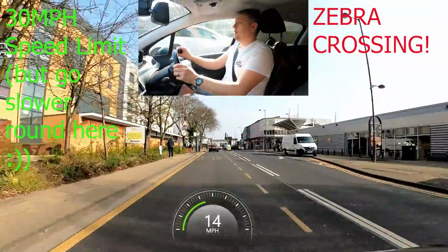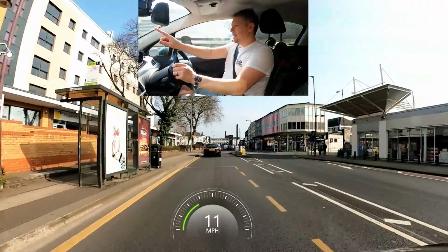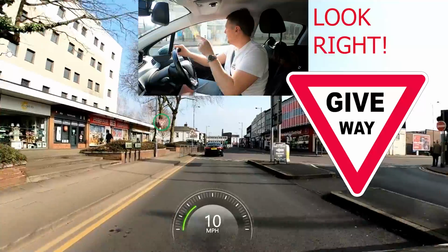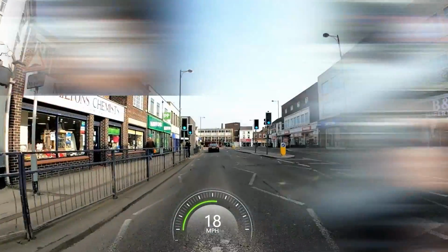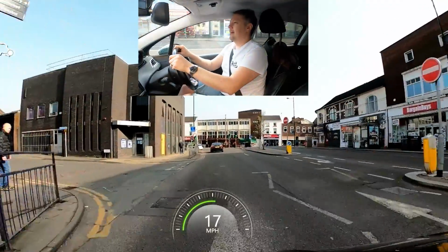Right, so this is a good one here. I say a good one. The amount of people that fail on this junction, there's a give way sign here, but because it's so over signposted, everyone misses it. And the important thing is you look right here. This guy is signalling, so I'm going to continue on. That's all you've got to do. As long as you look right, you won't fail your driving test at that junction. But the amount of people that don't look right causes an instant fail, and that's the end of that.